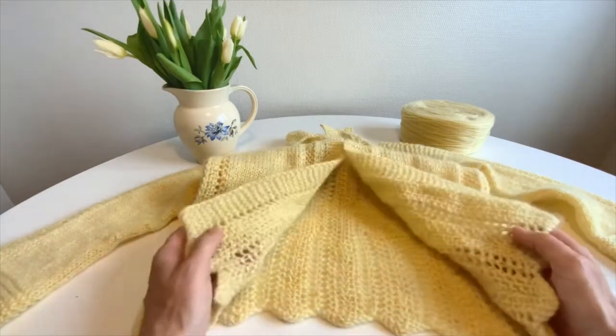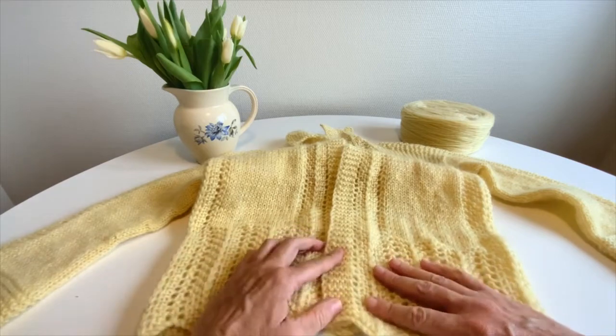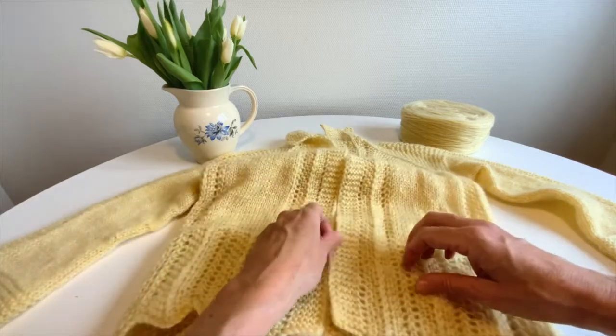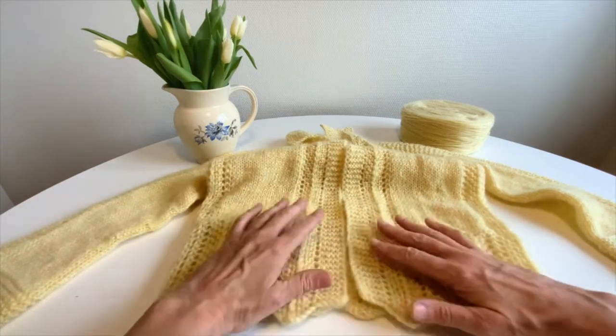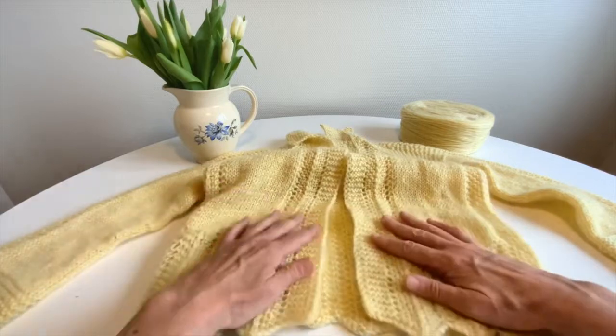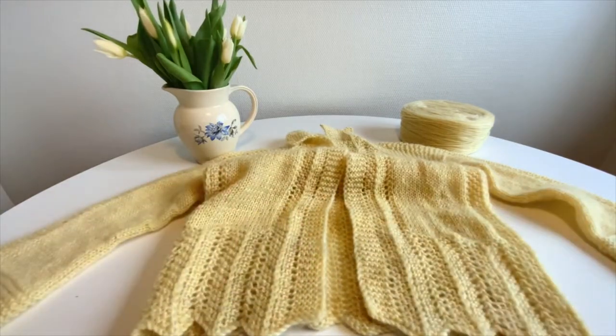And since I wasn't intending to have it with buttons, it didn't matter if those edges, this bottom band or whatever you call it, didn't necessarily need to overlap, because that could be open. So I would rather have a garment that was a little bit on the negative ease than to have something that was too big and became bulky. And I don't think that for a cardigan to wear with a dress, at least I don't want to have it too big or bulky. Then it should be a little bit more fitted.